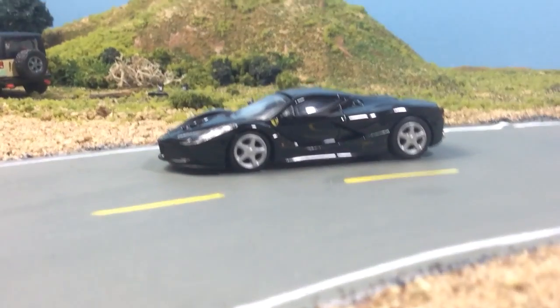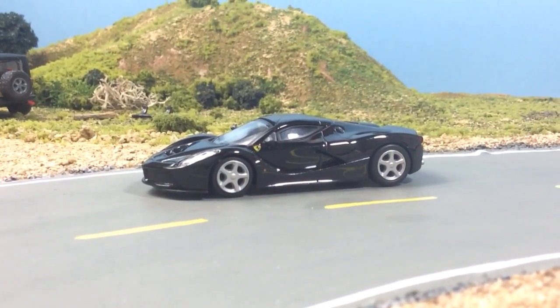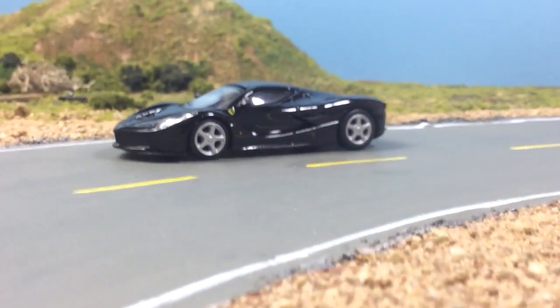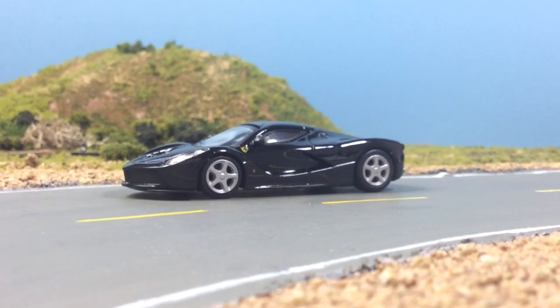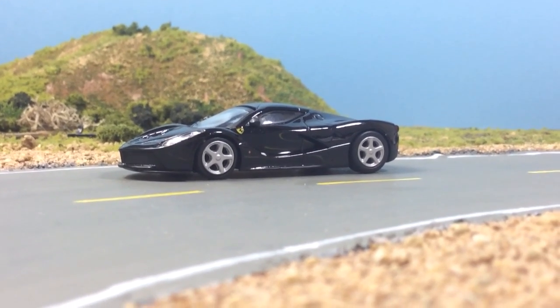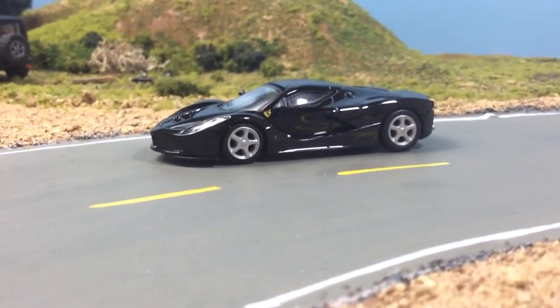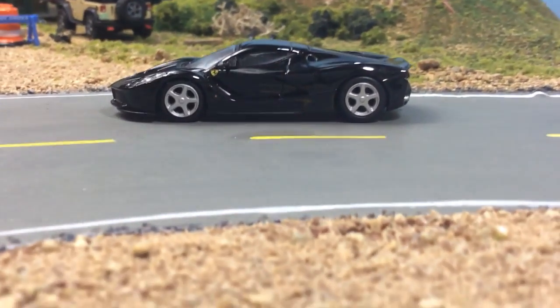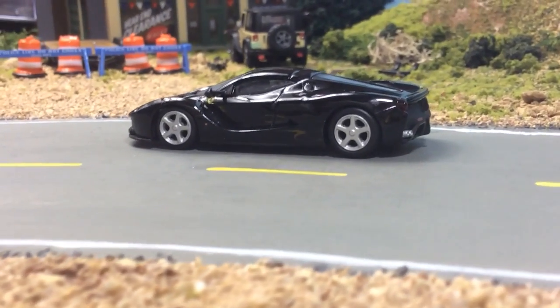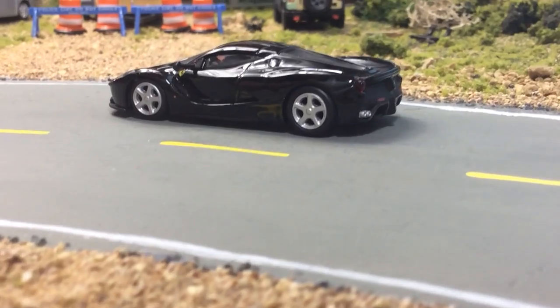This is the cheapest Kyosho car that I own. I paid $8 for it shipped, and I think you can still get them for that price. There was a seller on eBay. Granted, it has to ship from Asia, but still for $8, you won't find a nicer die-cast car for that price.